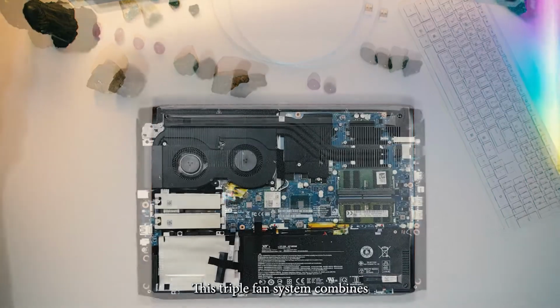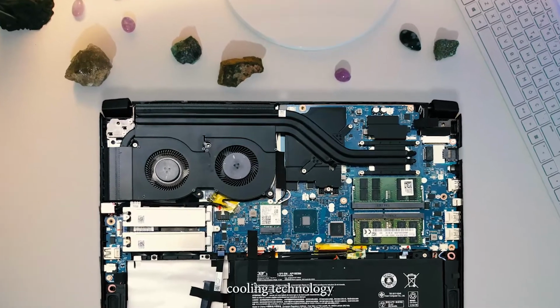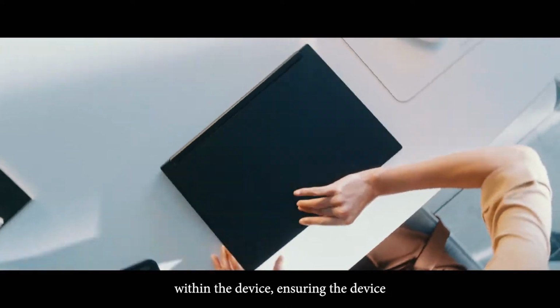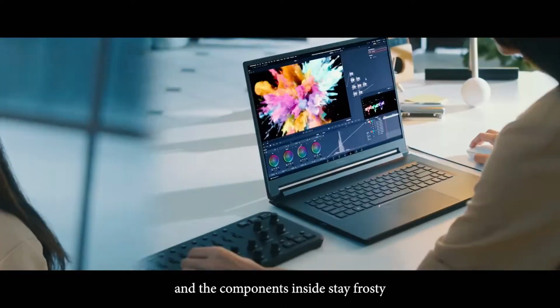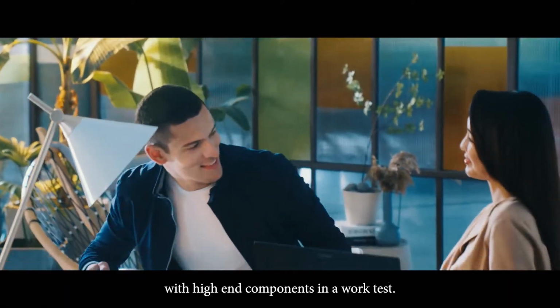This triple fan system combines the latest 5th Gen AeroBlade 3D fan and unique thermal cooling technology to generate a unique aerodynamic vortex flow within the device, ensuring the device and the components inside stay frosty even when pushed to the limit. Battery life is poor, which is no surprise from a slimmer machine with high-end components.